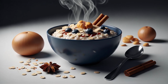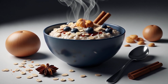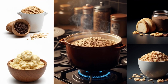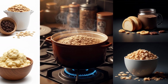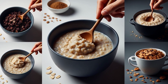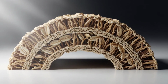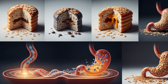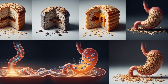So, what are oatmeal enthusiasts supposed to do? Do you really have to give it up entirely? Absolutely not. You just need to choose the right kind. Look for whole oat groats or traditional rolled oats that require cooking for at least 15 to 20 minutes. Yes, this takes a little longer, but your health is absolutely worth the effort. These types of oats retain the full structure of the grain and maximum fiber content. They digest slowly, providing a sustained feeling of fullness and helping to keep your blood sugar levels stable.